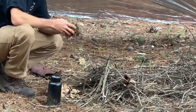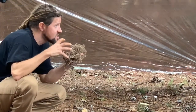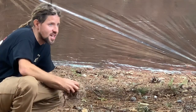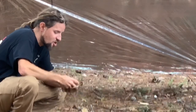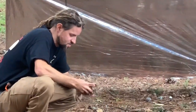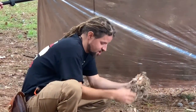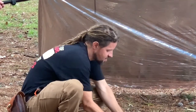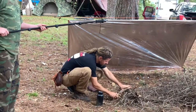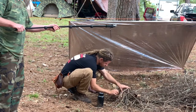In reference to the tinder bundle, we like to say as big as your head or you're dead. So you really want something very substantial as far as that goes, like a good-sized tinder bundle, or bird's nest as it were. I found this here. There's some really good silver poplar sources back there. And I have my birch bark. If it got real crazy, I might use that stick of fat wood, but I'd say this is going to be all right.